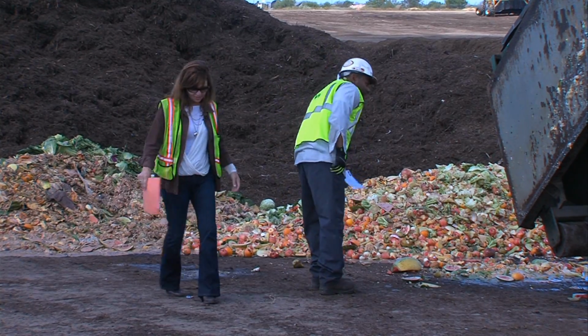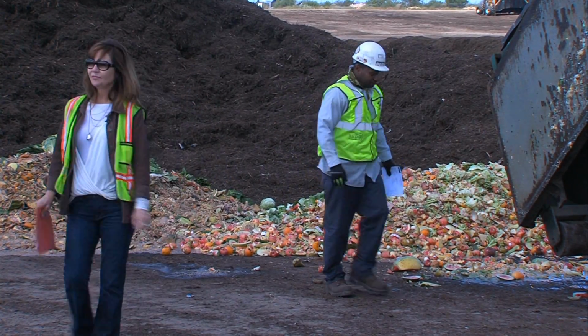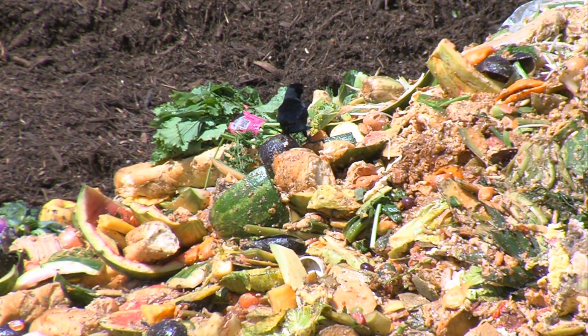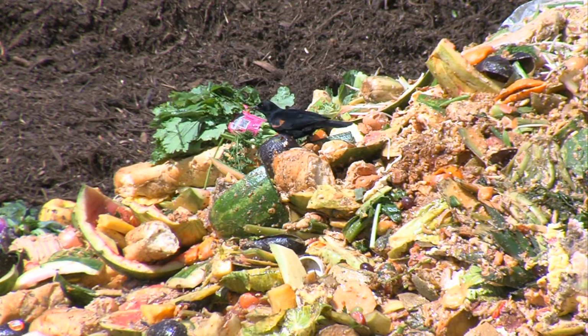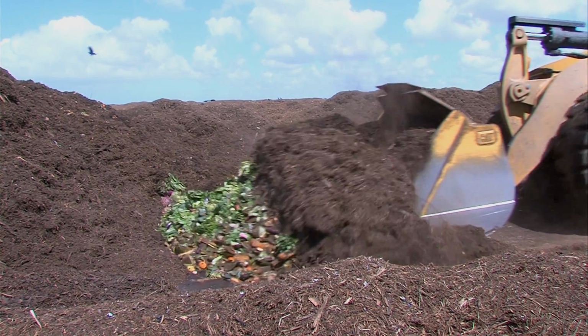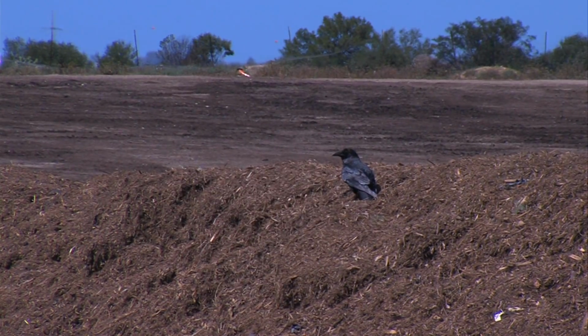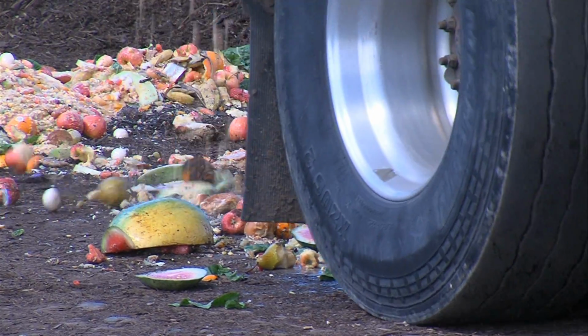Ana Carvalho is the city's composting specialist. She explains how the process works. And as soon as they dump, we cover immediately with more green waste. That's to control odor, avoid the birds, and start mixing the product, the green waste, with the food waste to start the compost. The food waste here is commercial. It comes from grocery stores, a few restaurants, and the military.